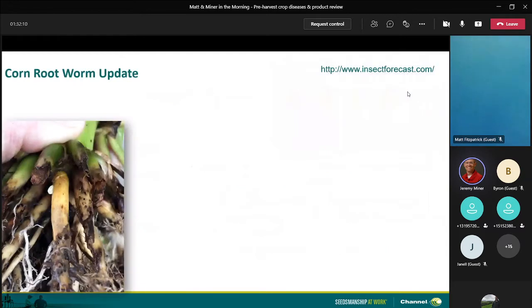We'll start talking about corn rootworms. Depending on where you're at in our part of the area, corn rootworms have either been a major nuisance or you haven't seen a whole lot going on. But for the most part, I can say at least in the northern half of my territory, which would be east central Iowa, kind of into the nose there, corn rootworms have definitely been a problem.